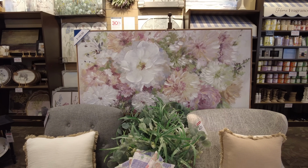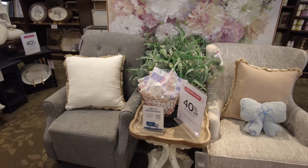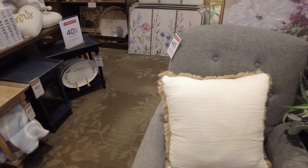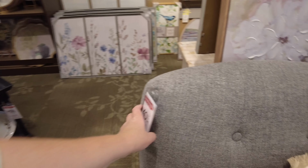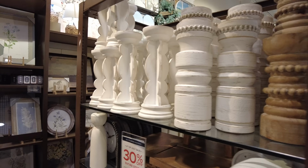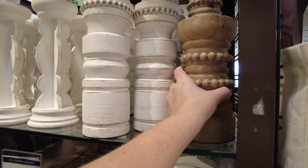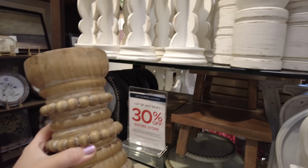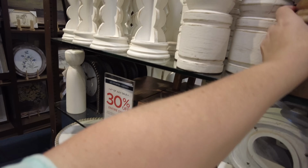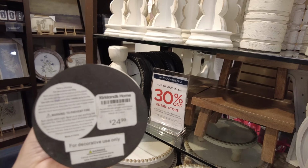Beautiful floral artwork back there. And there's a very small scale recliner over here to the left that we'll take a look at. So this one is $600, 40% off. When I say small scale, I'm going to say it's almost pushing kid size. And if I say generous on a chair, I'm saying more like plus size comfort on chairs.